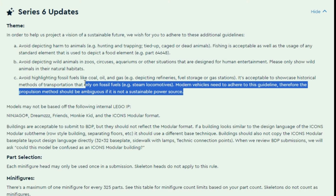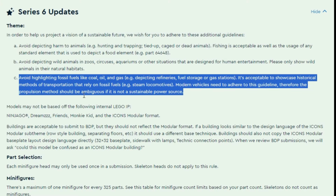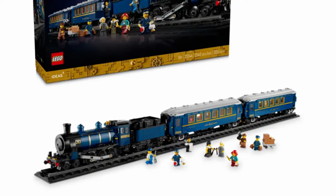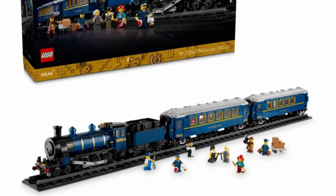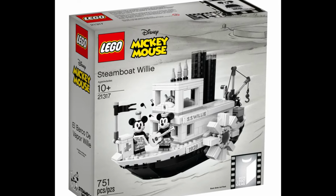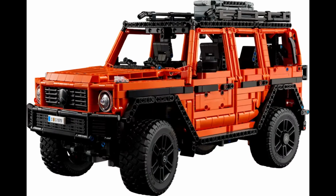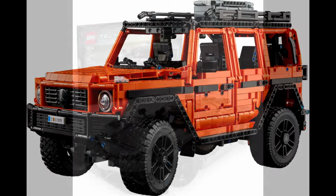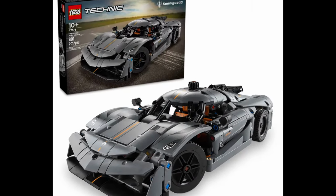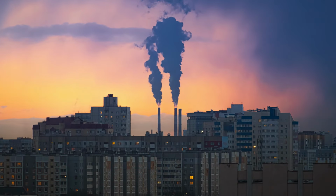However, I think it's the third part of this that is potentially really impactful, and that is they want submissions to avoid highlighting fossil fuels like coal, oil and gas. And whilst historical transport can rely on these types of fuel, for example steam trains and presumably steamliners etc., any modern vehicles need to adhere to this guideline, saying that the propulsion method should be ambiguous if it's not from a sustainable power source. You might say that's great, climate change is happening and there's too much pollution.